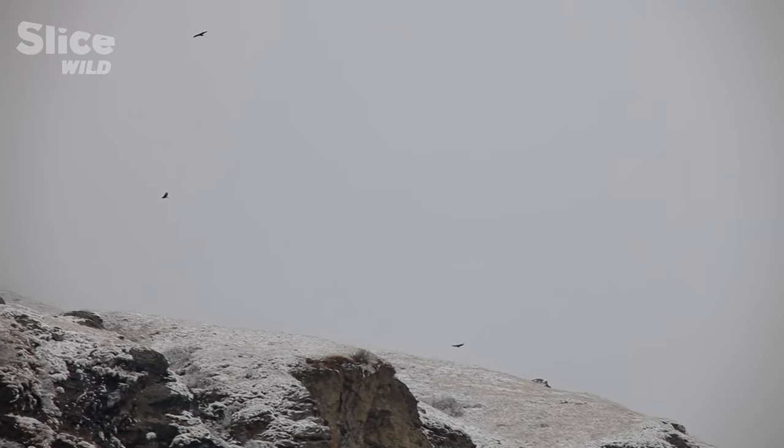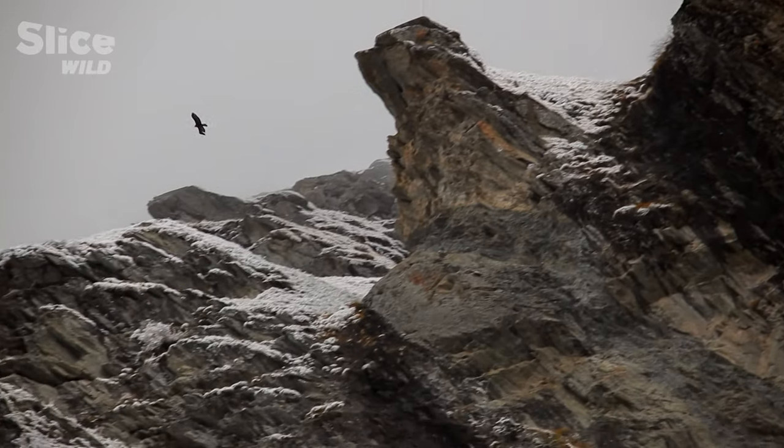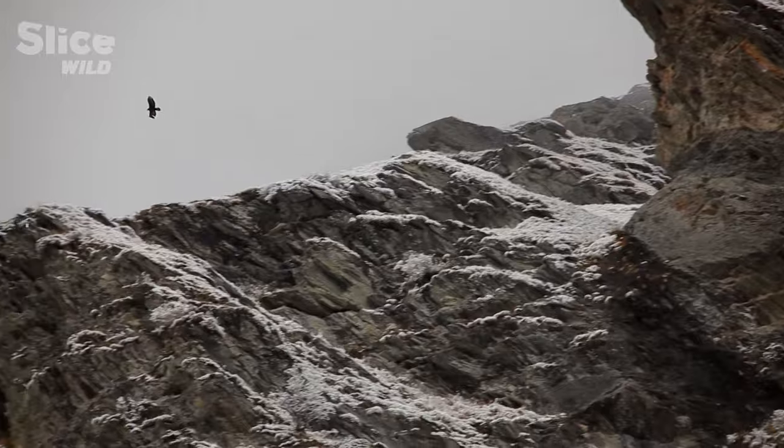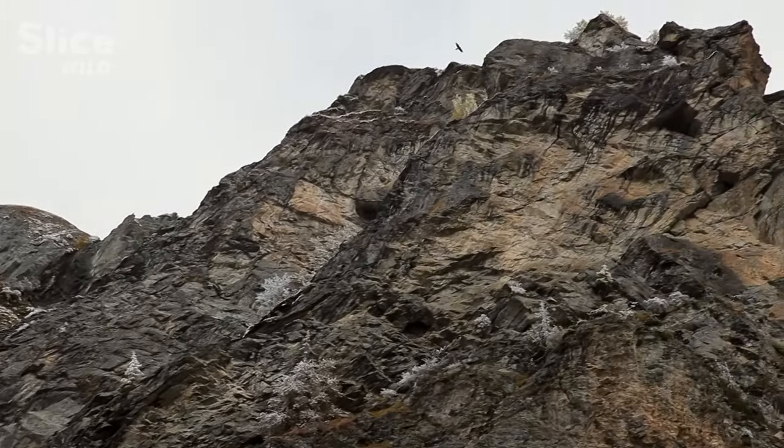Here you are, those are eagles there. So there's a young eagle which is going to pass close to the nest area. And there's a bearded vulture up there. So this too, this doesn't happen very often.